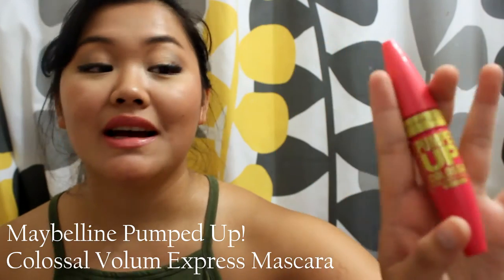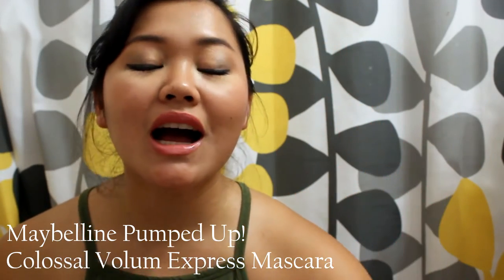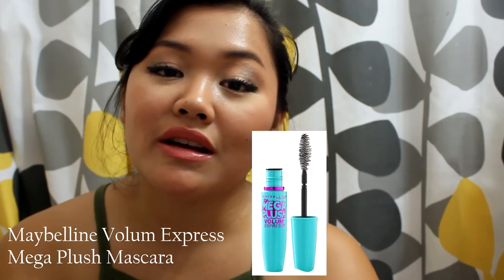Next up, the Pumped Up Colossal Volum Express Mascara. Now this is also the waterproof version. This one was too dry. It was flaky, it was too dry, and I just had a hard time using it, and I didn't feel like it was worth the trouble, and the results that I got from them weren't necessarily great. So I would never purchase this ever. Really regret buying this.